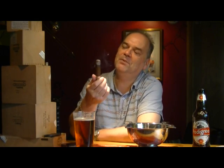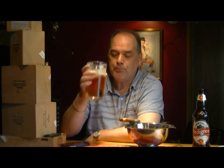Let's just see. The burn's going well, quite uneven. Probably just over half an inch into it now. Just full chocolate, not spicy. Definitely full-bodied, in my opinion. I would imagine it's going to last me an hour, or just over an hour maybe. Somewhere about there will be fine for an afternoon cigar. See how it goes, eh?